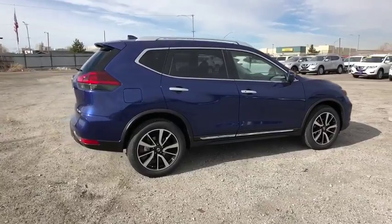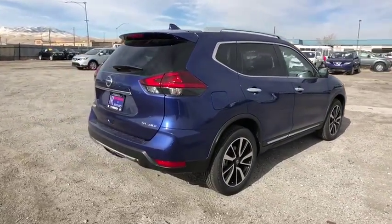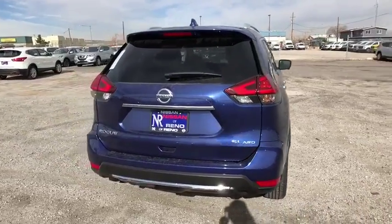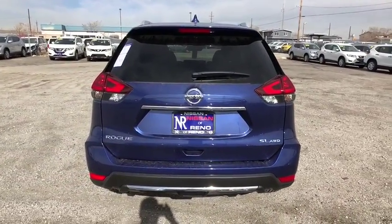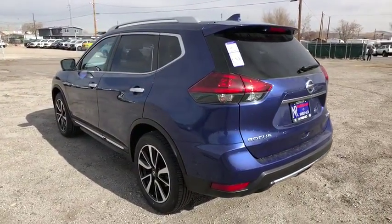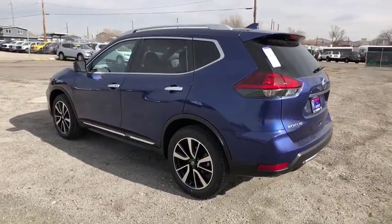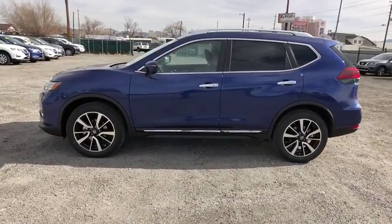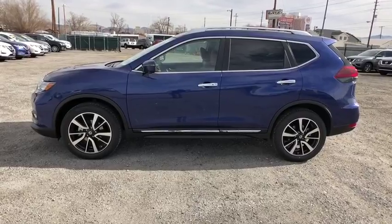Remote engine start, stability control, traction control, keyless entry, power liftgate, lane departure warning, navigation system, all-wheel drive, backup camera, anti-lock braking system, steering wheel audio controls, leather-wrapped steering wheel, Bluetooth, adjustable steering wheel, power steering, cruise control, four-wheel disc brakes, aluminum wheels, auto-dimming rear view mirror.